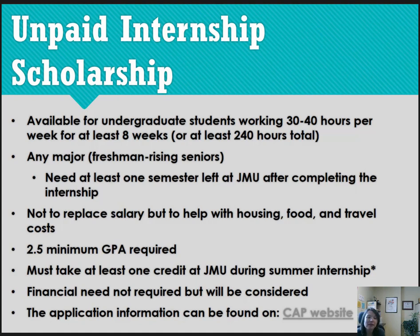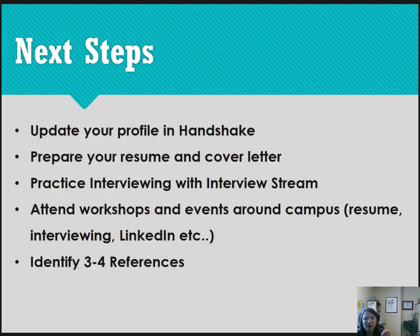It is competitive, but we try to give away as many scholarships or award as many scholarships as we can. In the first year in 2017, we awarded 23 students scholarships, and in 2018 we awarded 27 students with scholarships. So we were really happy to be able to award students that are working in these amazing internships all over the country, internationally even. So it's really been exciting to be able to help those students get those great experiences.